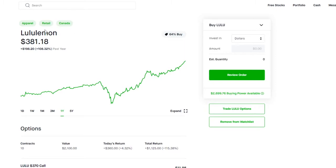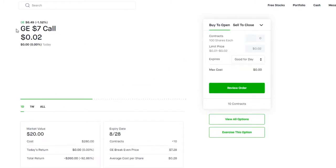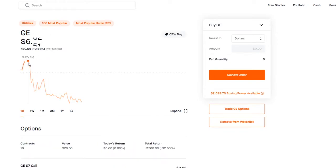I'm probably going to continue to play this for the weeks on. Our next one here is just a really bad play. This was one my friend gave me. Really wasn't too much money put into it. It was just some GE calls. I mean, it's getting pretty close to that $7 mark, but it's not going to really get there, so I'm not too worried about that. It was just a small little thing, small little loss, and we move on.